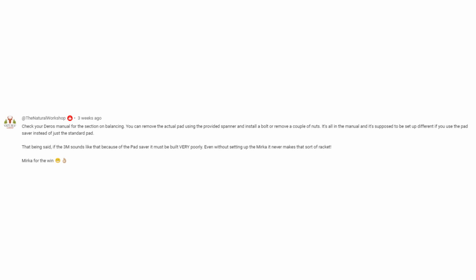And thanks also to the Natural Workshop for pointing that out. I actually didn't know that, partly because I tend not to read manuals, but also because my Merca has always worked great with a pad saver fitted. There's never been any need for adjustments and no vibration issues at all.